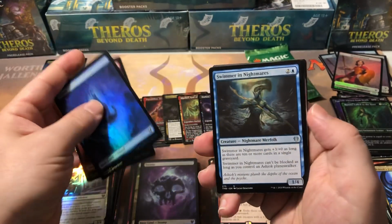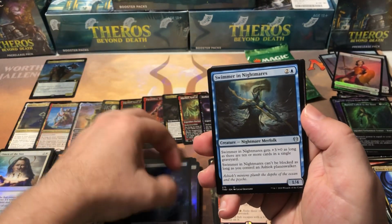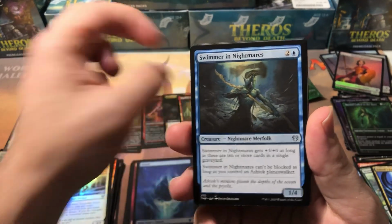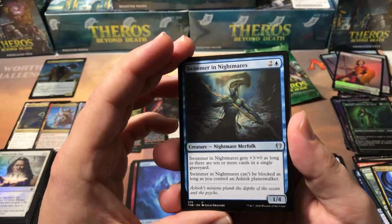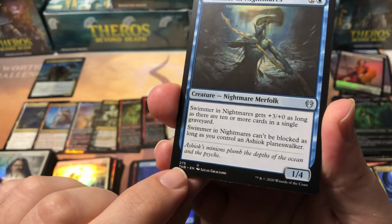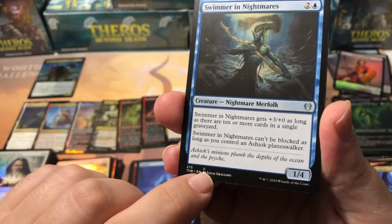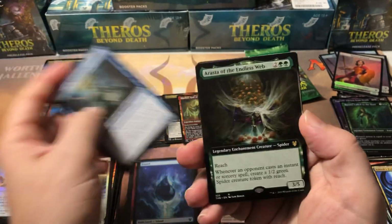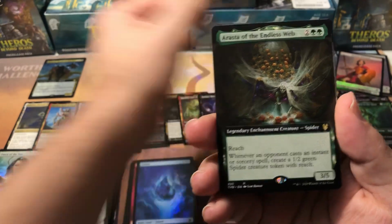2 lands. Swimmer in Nightmares. I think this was from the Ashiok Planeswalker deck. It's just one of the uncommons from there. You can tell because the number isn't a number of, it's just a number outside of the set. And then we got Arasta of the Endless Web.